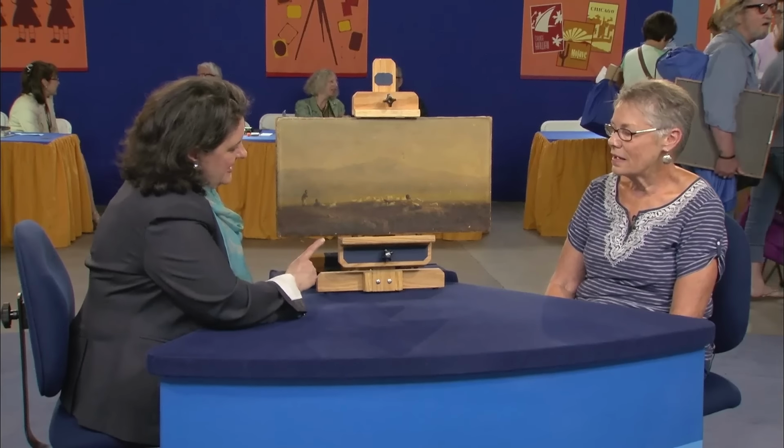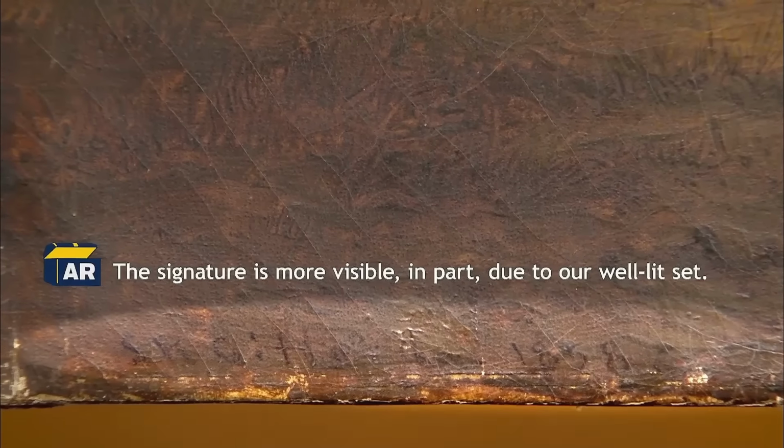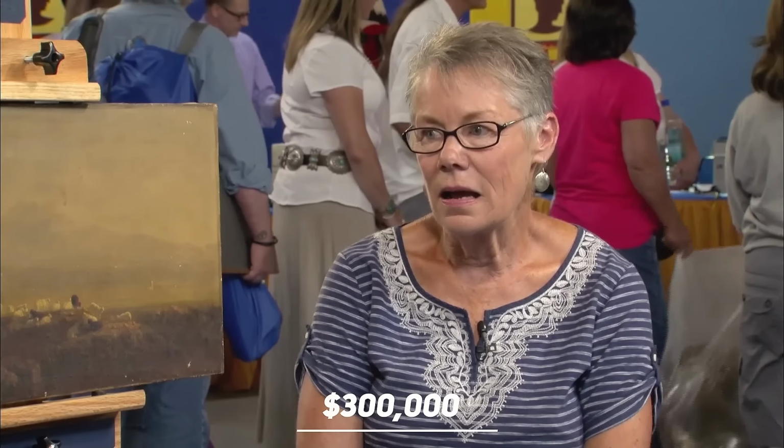This hidden gem bears the artist's signature, faintly visible in the lower left corner, affirming its authenticity and historical importance. Given that it is a cherished piece of art for any collector or art enthusiast, it is valued at $300,000.